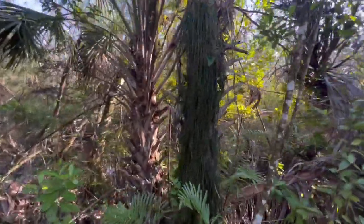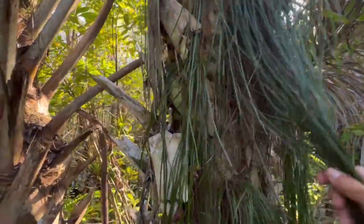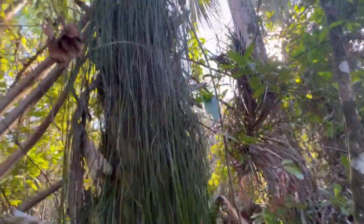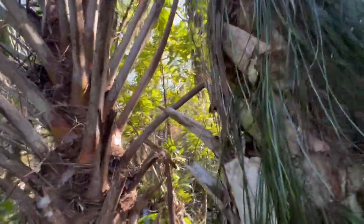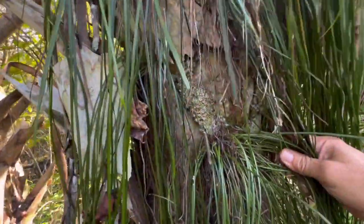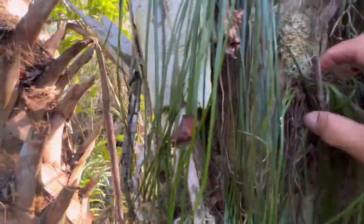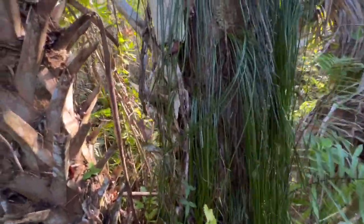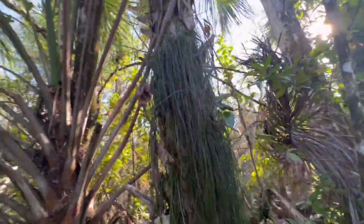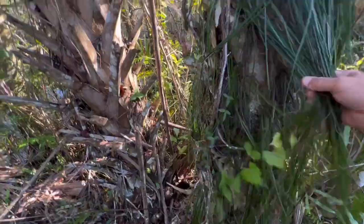So here's another palm with this grass-like plant growing on it. It's a nice look. And again, I'm just guessing when I think it's a fern species, just based on the root part. But really, I don't know. It's just my best guess. But it's really cool. Maybe if somebody knows, they can chime in the comments on that one.